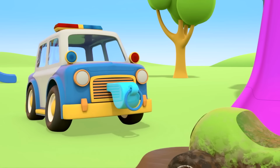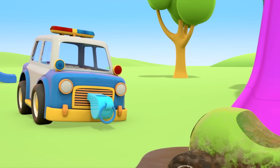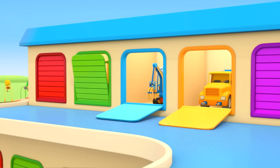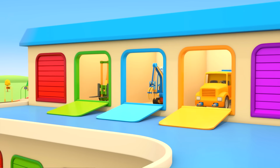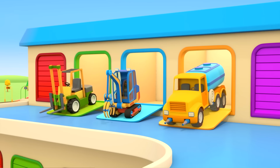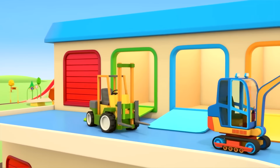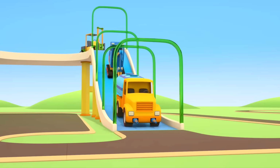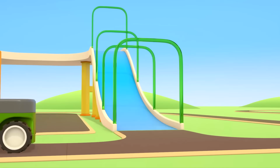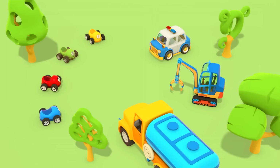The police car is blowing on his whistle because somebody's behaving very badly. The helper cars are coming to the rescue. The water truck, the excavator with a clamp, and the forklift truck. How quickly they've arrived.